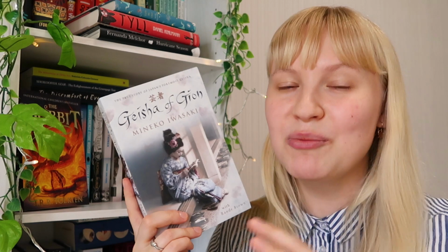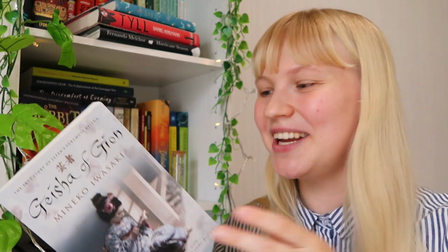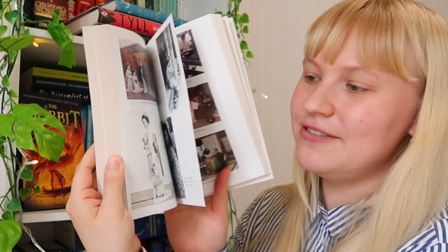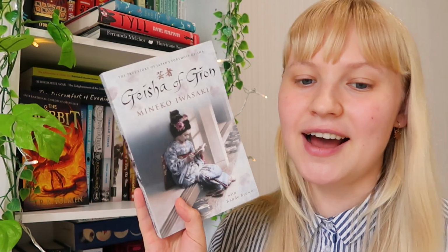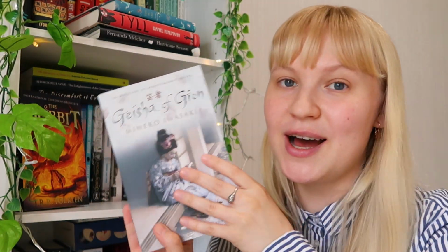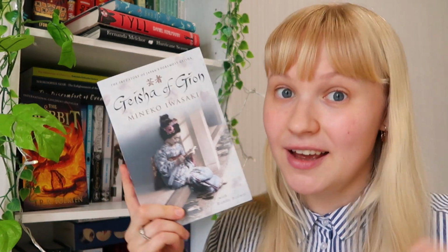She wrote her own book, so this is her book, by Mineko Iwasaki. This is her memoirs, so Memoirs of a Geisha written by an actual geisha. So that's what I appreciate. And she also has a lot of pictures here of her life, and it's very interesting, very beautiful pictures. So I don't want to read Memoirs of a Geisha, I want to read Geisha of Gion. This is an actual book written by the actual woman.